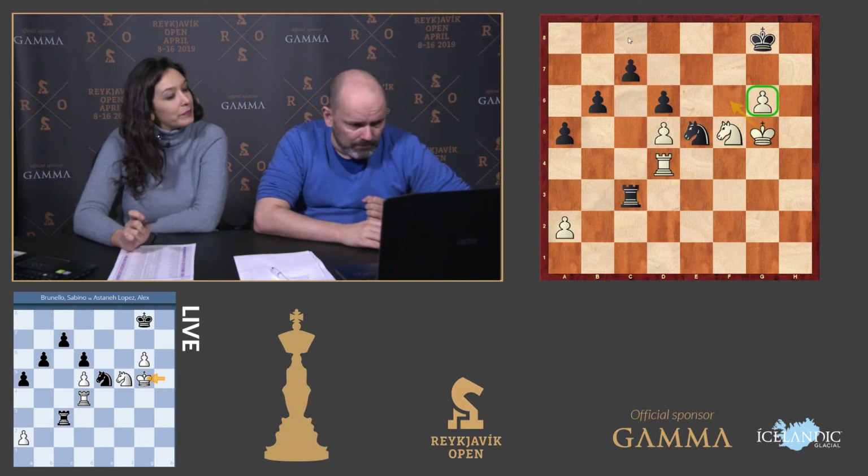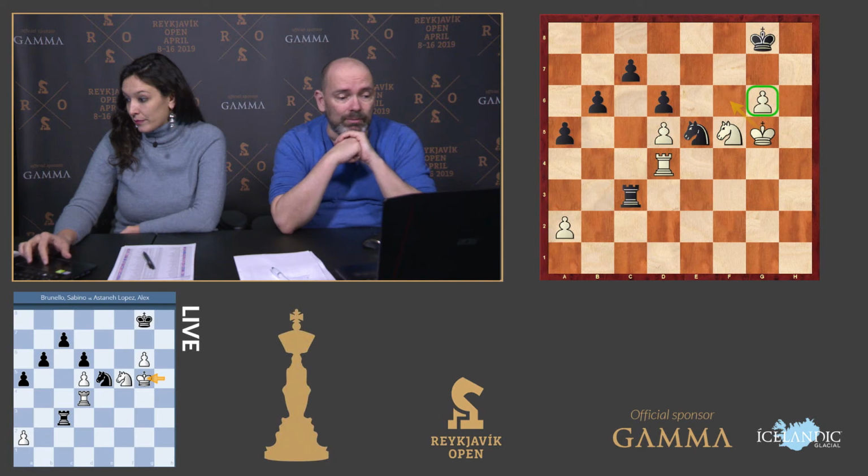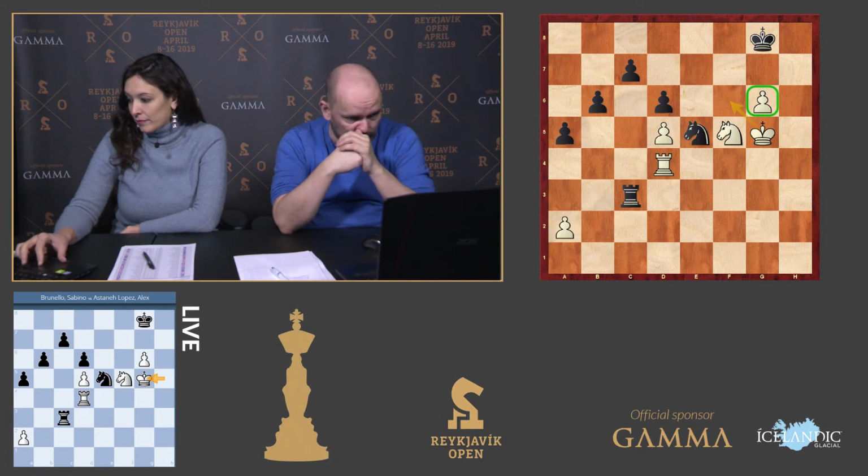But let's see. King g5 was the last move. And it's Alex's turn, and if you play knight f3, seemingly looking good, winning the rook, then you get mated.